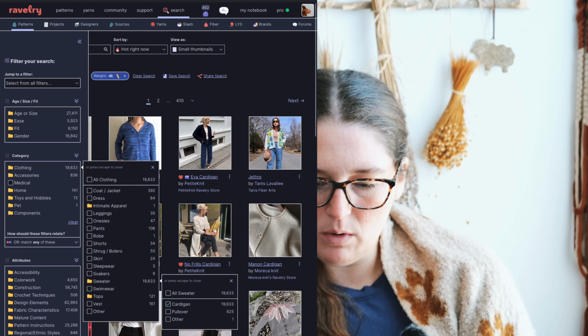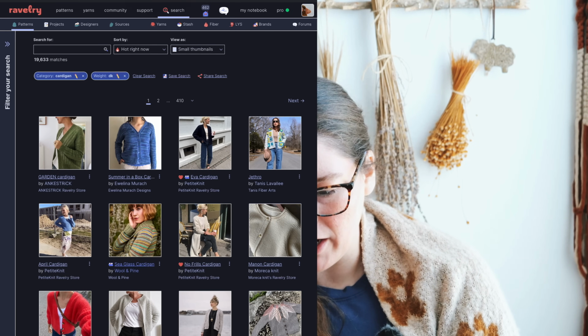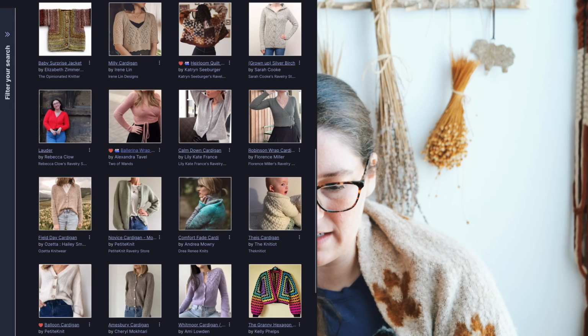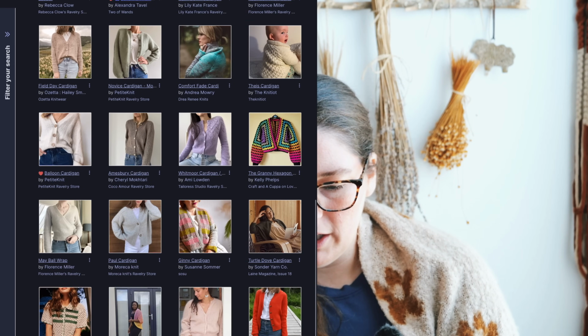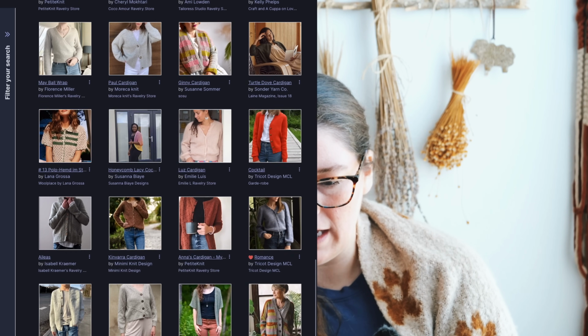All right, let's see what we've got here. Some different popular patterns at the moment. I sort of have in my mind something that I would like, probably a pretty standard cardigan.